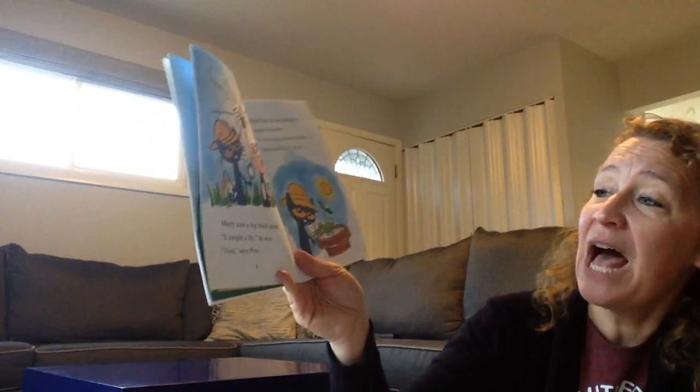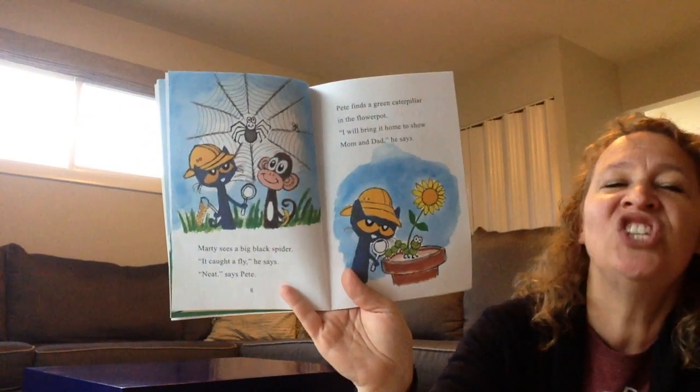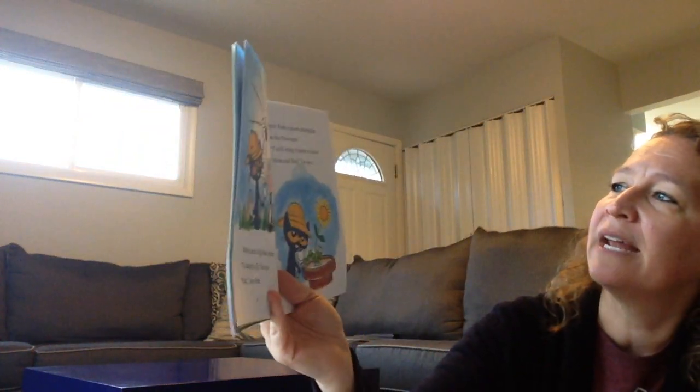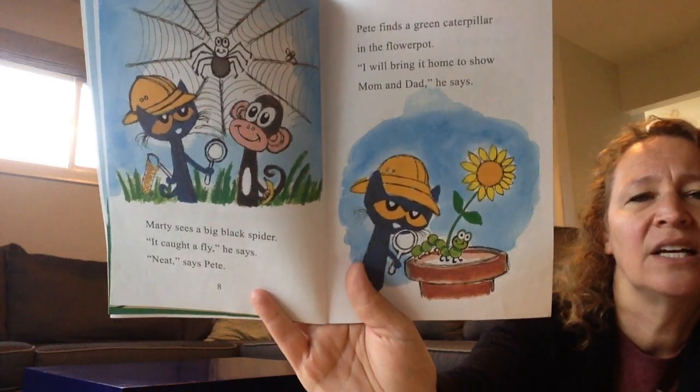Marty sees a big black spider. It caught a fly, he said. Neat, said Pete. Pete finds a green caterpillar in a flower pot. I will bring it home to show my mom and dad, he thought.